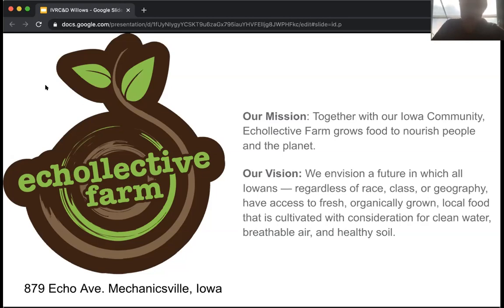So we have quite a few different ways that we get our food out into the community, which is our main mission: to grow food that nourishes people and the planet. And our vision is that that includes all Iowans, regardless of race, class, or geography, and that we just like to see everybody have access to fresh, organically grown local food, and hope that it be cultivated with consideration for clean water, breathable air, and healthy soil.